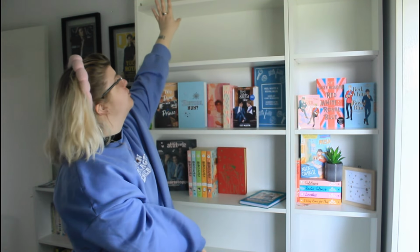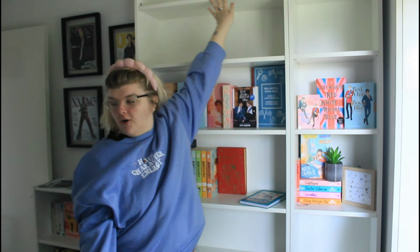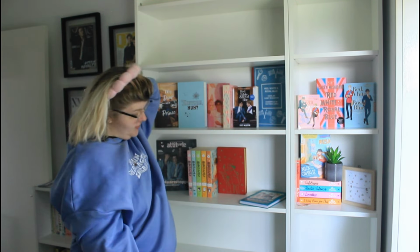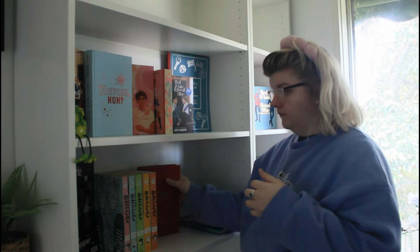However, on this side, I am basically going to be making everything just pretty now. I'm thinking maybe I'll do my Cassandra Clare up the top, because right now they're not looking cute. Maybe my classics on the bottom. I don't know, guys. It's going to be similar, but also not going to be similar. Let's just do it, and I'll update you somehow.